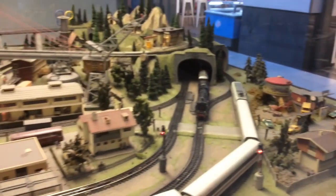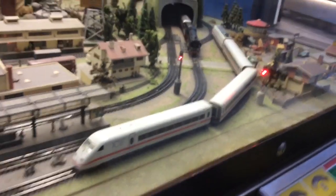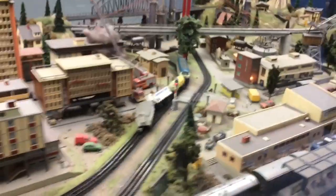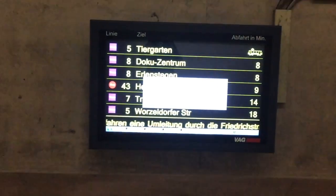We are at the Nuremberg Model Railway here. An S2 steam train over there. Also got a passenger train here. But there seems to be some kind of accident with this freight. There's a Windows 7 error right now.